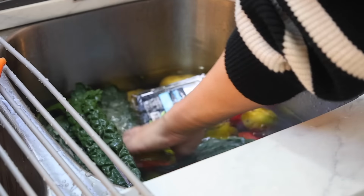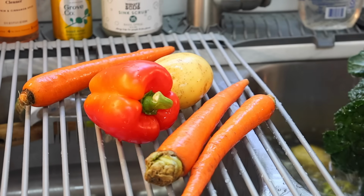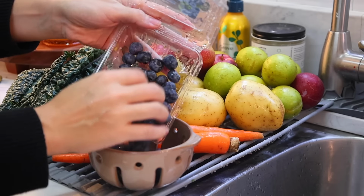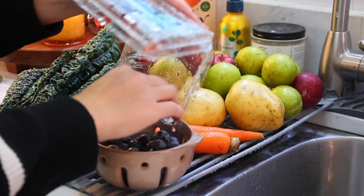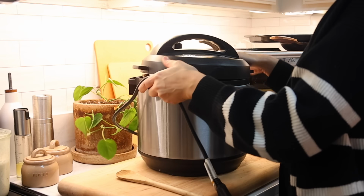And I love using this drain rack over my sink. It's kind of complicated to use for dishes because there's not any sort of place to hold them. So that's why I've been using the wooden one that I've had forever lately. But then I love using this for fruits and veggies because it's just easy to let them dry over the sink. So I put everything there, let it kind of dry off.